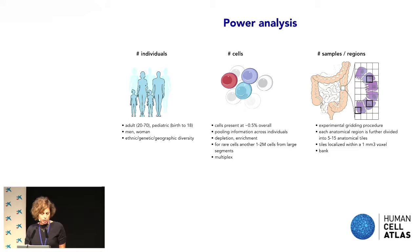Okay, so this is all great, but we also need to know how many individuals, how many cells, and how many fields of view or regions we actually need to look at. So in terms of individuals, we think of profiling adults, which will be somewhere between 20 to 70, as well as pediatric samples, which will be birth to 18.